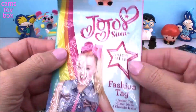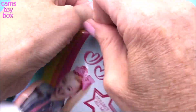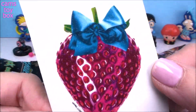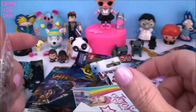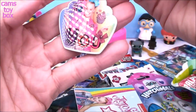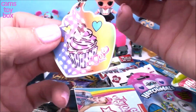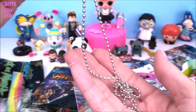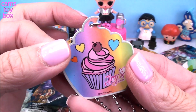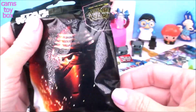Next up, we have our JoJo Siwa fashion tag. You get the tag, a glitter sticker, and a checklist. Here's our sticker, a beautiful glittery strawberry. And here is our JoJo Siwa fashion tag. Aw, it says B-U on there, and there's a delicious-looking cupcake on the back, and it comes on a super cool chain. Next, we have our Star Wars erasers.